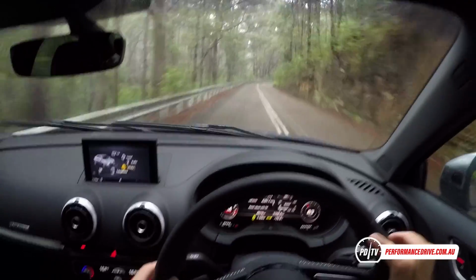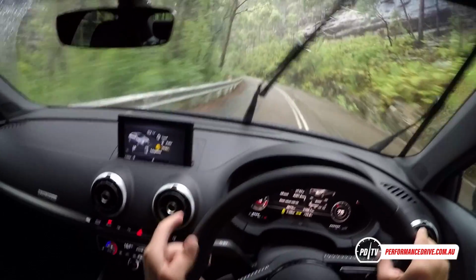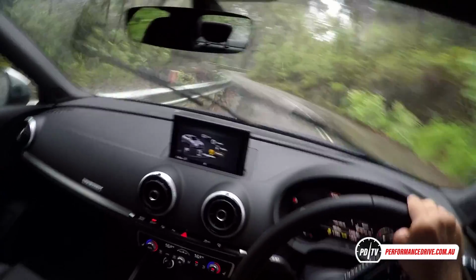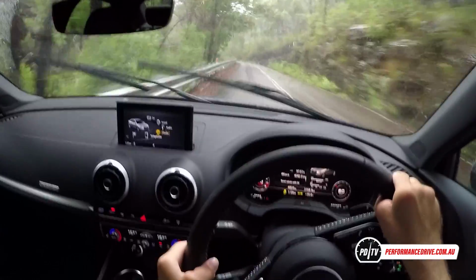So as a sports sedan or a hot hatch or whatever you want to call it, it's very hard to fault this car. It's like the Golf R, except you're getting $15,000 worth of extra luxury, performance and technology. I think the price is completely reasonable in the Australian market, completely reasonable for what you're getting.